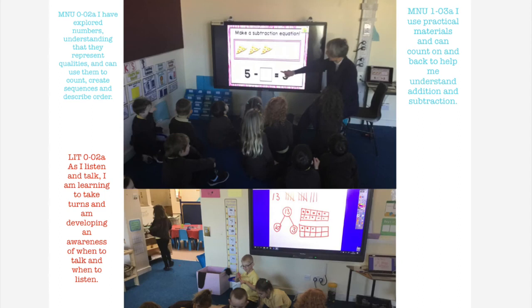We then introduced our number of the day, which was the number 13. We looked at all the different ways that we could represent 13 and focus on how to form the numbers. Children then had an opportunity to try this on their own. After this, our learner moved into free flow play with the rest of the class.